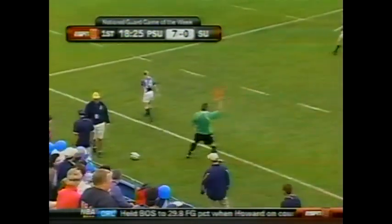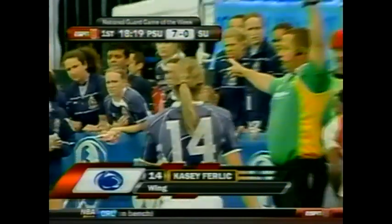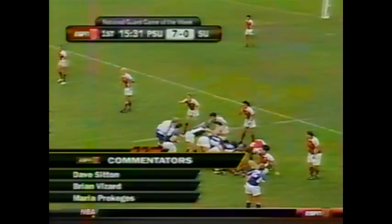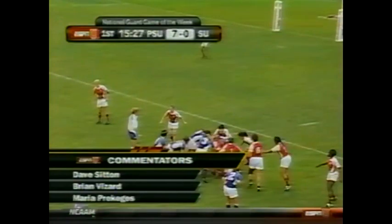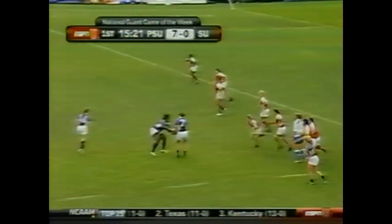Penalty kick off the hands of Furlick. She would have had an opportunity if she'd caught it to counterattack it. Instead, it'll be the Cardinal with a lineout. We've got a time. The Stanford player caught in the offside position. Once again, they go back to Daly. All right, now they go again.